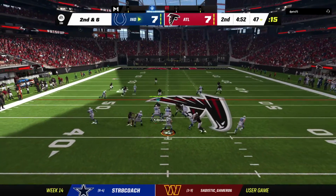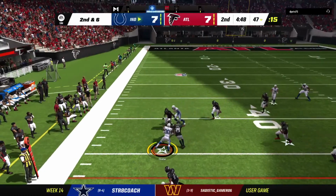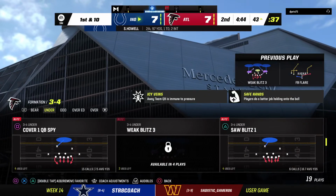To throw on 2nd and 6. Powell. He'll get this out wide to Eckler. And he'll be brought down on the other side of midfield at the 43.